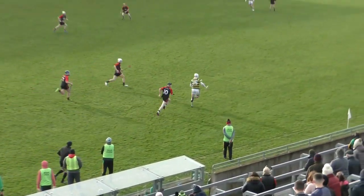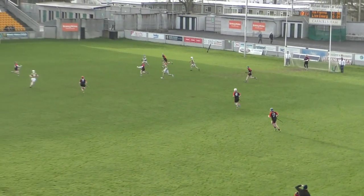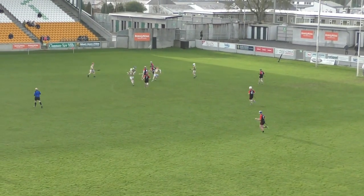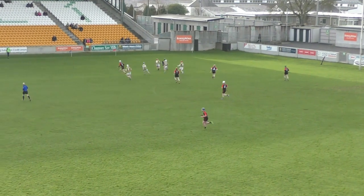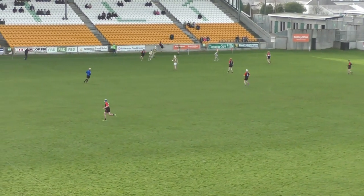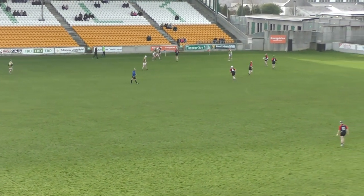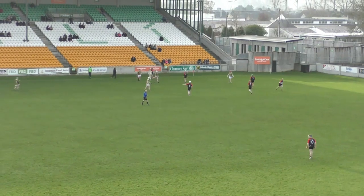Buckley in pursuit. Joey Keenan in pursuit. No real help from the Belmont team. Tries to square it into the middle. Does well to get it off, but it's a Na Fianna man who gets there. And that Na Fianna man is Kyle Curran. Kyle Curran goes out over the line, and it'll be a line ball. And Oisin Kelly will go across the field to take that line ball.